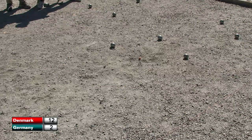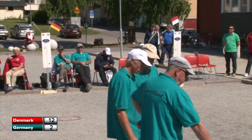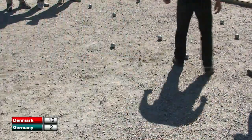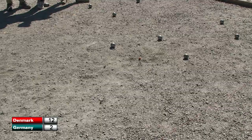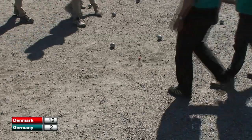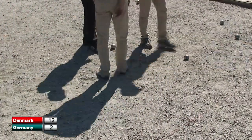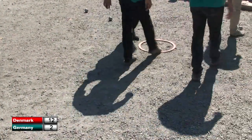Really good shooting by Peter. Now I'm not sure what boule is number 1 and 2. Question if they're going to shoot anyway. Helmut's going to shoot. Might be like that it's 1 German point, but they shoot for 2, maybe 3 if he stops. Shoots wide. And it's 1 point for... No, they're not ready. They want to measure. Yes, they don't have to. 1 point for Germany. 3-12.